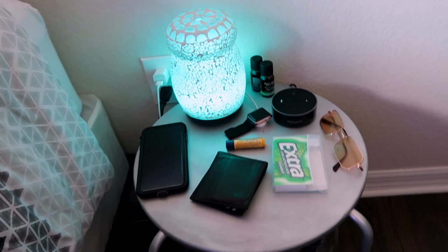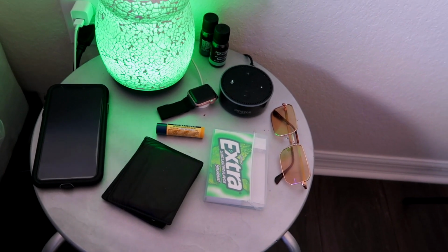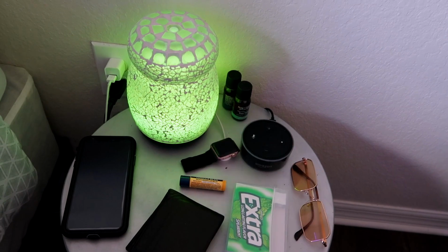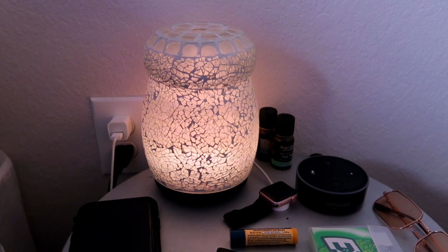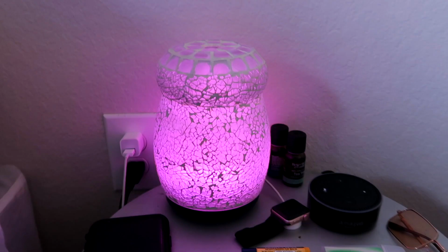And down here, I just have this basic side table. On top of here, I just have my phone, wallet, some gum, some sunglasses, my Alexa, and then this is a diffuser, and then those are the oils that I use. The diffuser is pretty cool because it changes colors, as you can see, but it was like $30, so, you know, if you want to pay that much, go ahead. You got it from Walmart.